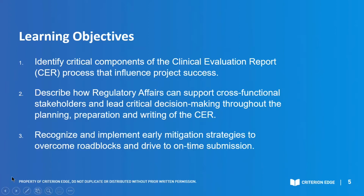One other thing I want to mention here too is that this webinar today is being given from the point of view of those of us at Criterion Edge, and we are medical and regulatory writers. We are not regulatory professionals. And we're always careful to say we're not certified regulatory affairs professionals. Do we have an opinion about the regulatory documents that we've written hundreds of? Absolutely. As a writer, we do. But I want to just say that from our point of view, you are the regulatory affairs professionals. You're certified. We do not carry that certification. And we always defer to your strategy and judgment when it comes to regulatory affairs decisions. So next slide.